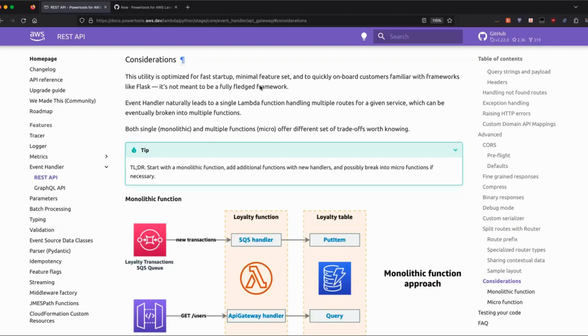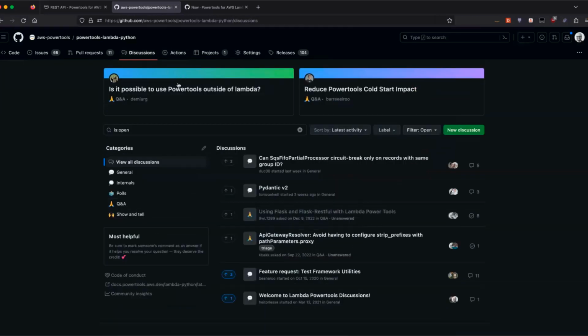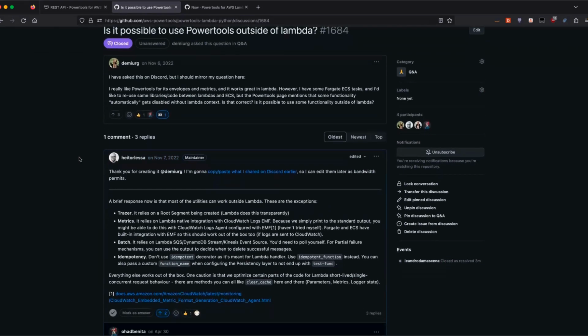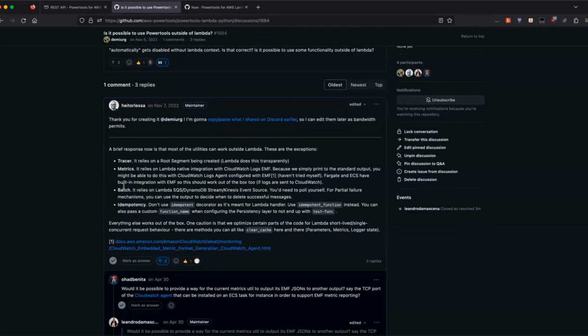Yeah, we learned quite a lot, which is quite cool. I wouldn't say it's hidden, it's just there, but we haven't given it the proper focus within the Powertools repositories. If you go, especially to Python, because it's the biggest right now, to discussions, there is a pinned discussion called "Is it possible to use Powertools outside Lambda?" And I still need to update my answer. That was from last year, where I was basically explaining why certain things don't work, but now with the observability provider, that's no longer the case for tracer and metrics as well, so this would be out of date.